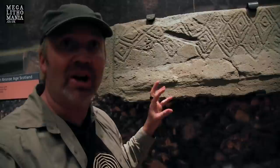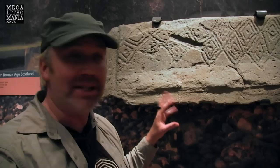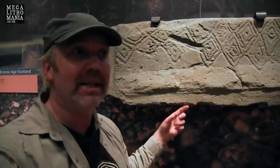So behind me here is a cist stone from Badden, Argyll. And you can see the beautiful diamond carvings here. Now this is amazing because we saw the exact same thing on some stone spheres from Aberdeenshire. I mean, we even found these up in Orkney, dating to at least 3,000 to 3,500 BC.